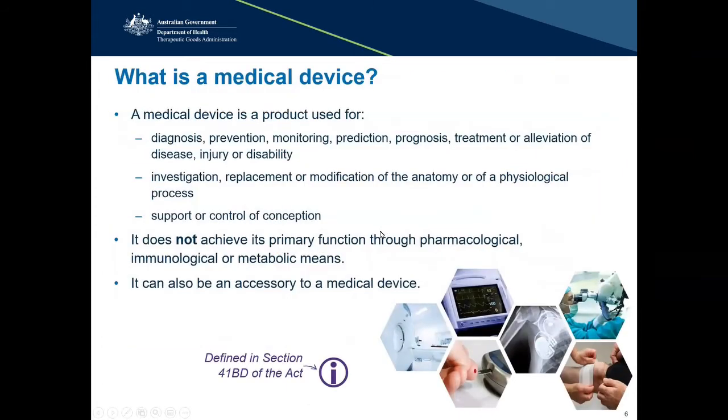And what is a medical device? It's defined as any apparatus, software, implant, or article that's intended to be used for human beings for the purposes of diagnosis, prevention, monitoring, prediction, prognosis, treatment, or alleviation of disease, injury, or disability, or also for the investigation, replacement, or modification of the anatomy or of a physiological or pathological process or state, or also for the control or support of conception. And we have a formal definition in section 41BD of our Act.